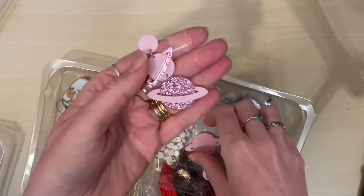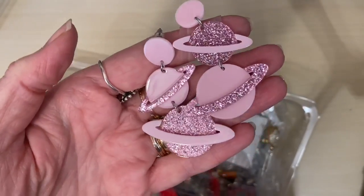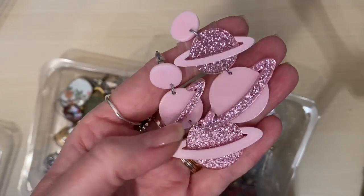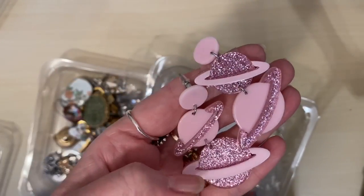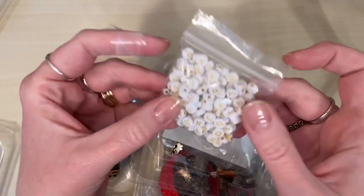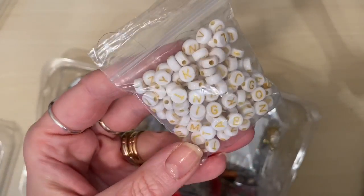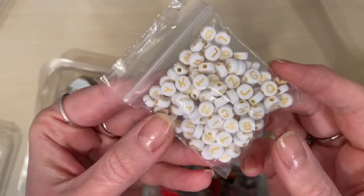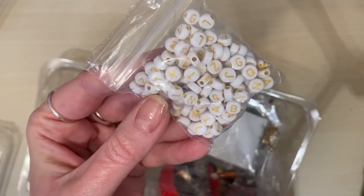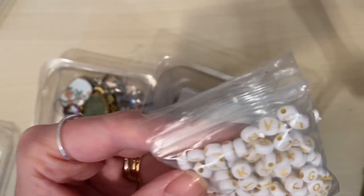Then from another stall, these fantastic acrylic laser cut earrings. They were £1. That was the thing I spent the most money on, funnily enough, of the day. So that was just £1. I picked up these beads for 50p because I thought it would be fun to make some name or phrase bracelets, and I don't buy anything new. Everything is secondhand, even my displays. A lot of my tools are, all my storage is either recycled or secondhand, so I buy as much as I can secondhand.